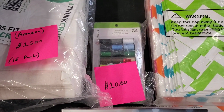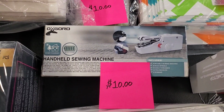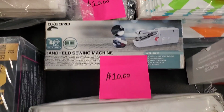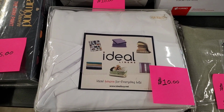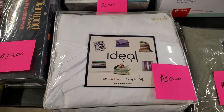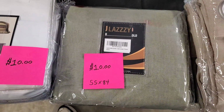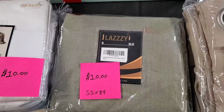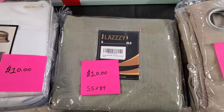Then the 3-pack of sewing items, $10 for that. Then the mini handheld sewing machine, $10 for that. Then the queen bed sheets that are 1,800 thread count microfiber ones, $10 for that. Comes with 2 pillowcases, a flat and a fitted sheet. Then we have $10 for the 55 by 84 2 panels of an olive green sheer curtain.